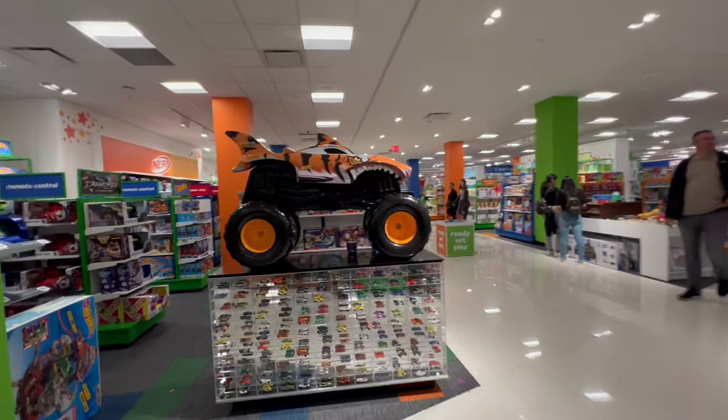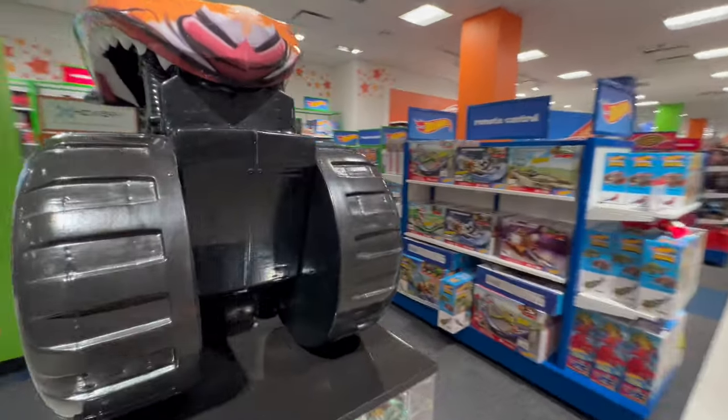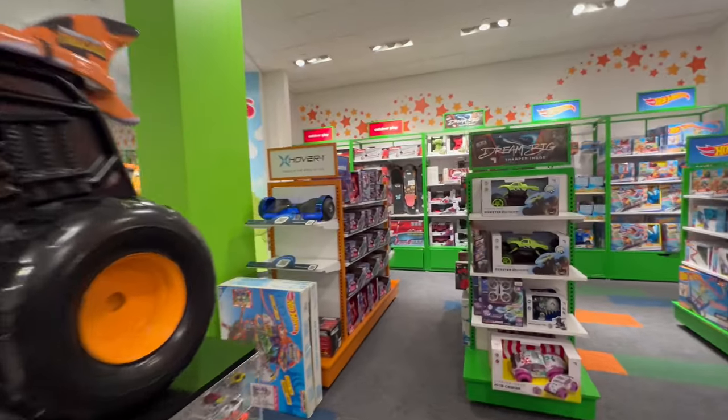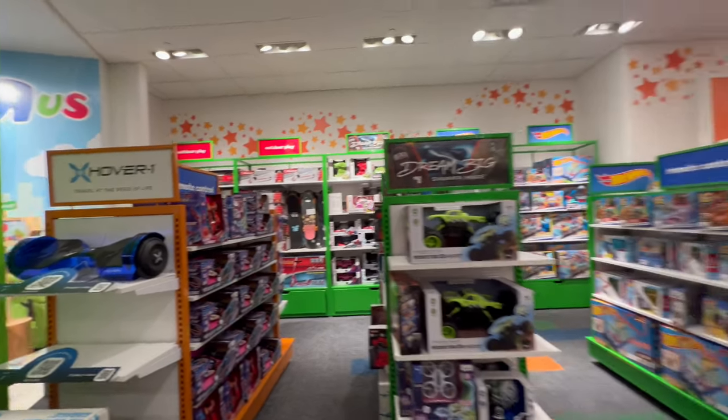That's pretty cool. I was into Hot Wheels, like a lot. I had a ton of Hot Wheels. I don't know where any of them are. They're probably all in storage right now, but it's kind of cool to see a little display here. Oh, here's a hoverboard. I really thought that these were illegal now. Maybe this one isn't.